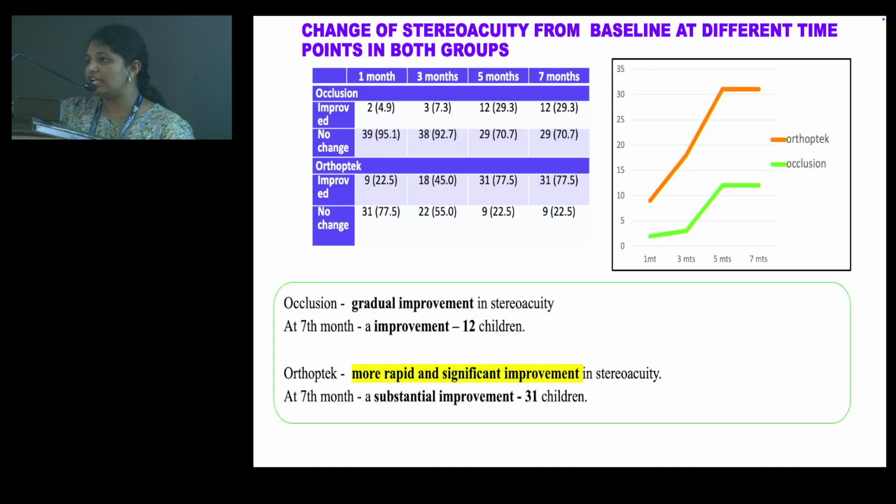Now, change of stereo acuity from baseline at different time points in both groups showed that occlusion showed a gradual improvement in stereo acuity. The orthoptic group showed a more rapid and significant improvement in stereo acuity.